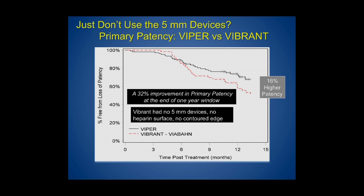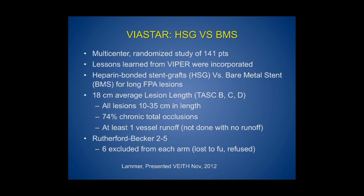So to just finish this, I think VIASTAR is the last trial I'll talk about, heparin stent grafts versus bare metal stents. This is a multi-center randomized trial of 114 patients, and the lessons learned from Viper were incorporated into this trial. This has been presented but not published by Lammer at VIASTAR, and basically it was 18 centimeter average lesion lengths. All lesions were greater than 10 centimeters in length in this trial. So we're talking about very long TASC B, C, and D lesions, 74% chronic total occlusions, at least one vessel patent runoff, and Rutherford-Becker criteria of class 2 to 5.